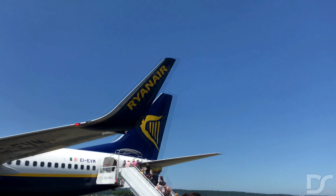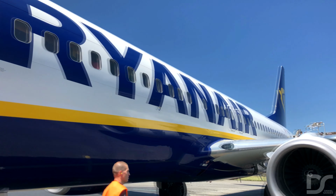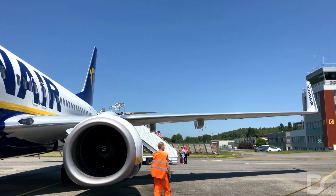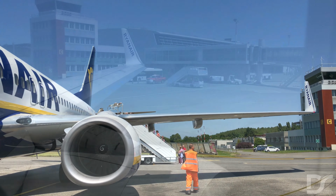My seat for this flight was seat 9A, and the flight time to Dublin was 2 hours. And here's the taxi and takeoff part of the video. On the way to the runway, there was a lot of stored aircraft.